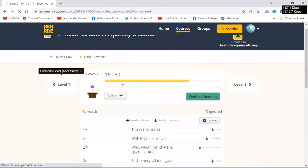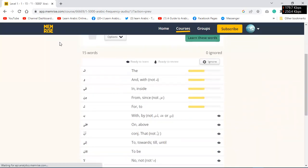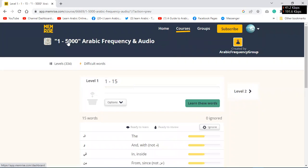Anybody, any question? Sir, how to use the memorize? Just type memorize on Google. And in depth, type memorize, learn 5,000 Arabic words. Spelling of memorize is different, okay? Not the real spelling. These are different spellings. So memorize, learn 5,000 Arabic words.